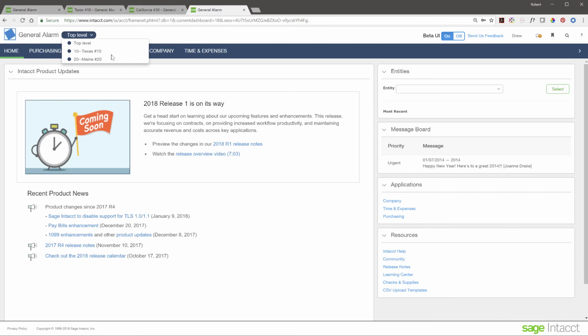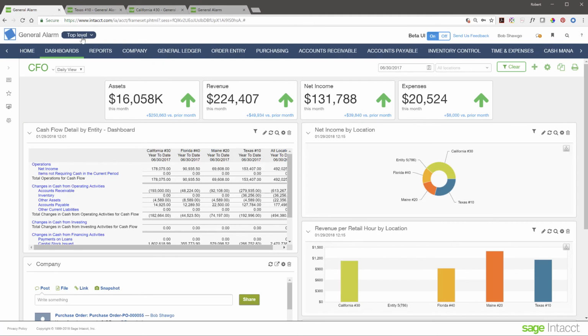And when they log in, it's just as if they're logging into just a single entity company. But at the top level, you have access to all the entities, and you can move between them and do accounting in those different entities. Oh, I also want to mention you can nest them. So here we actually have locations within these, but those are actual locations, not entities. We actually have just 4 entities, but you can nest entities within one another.